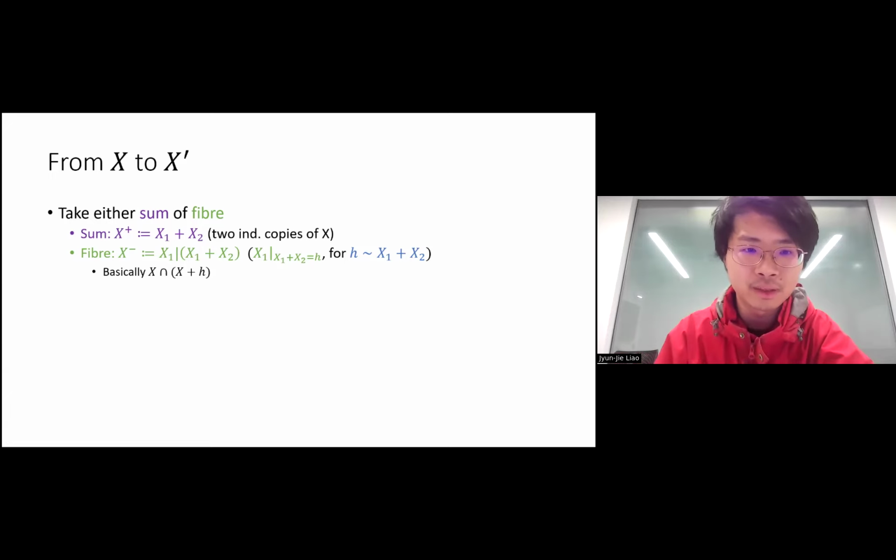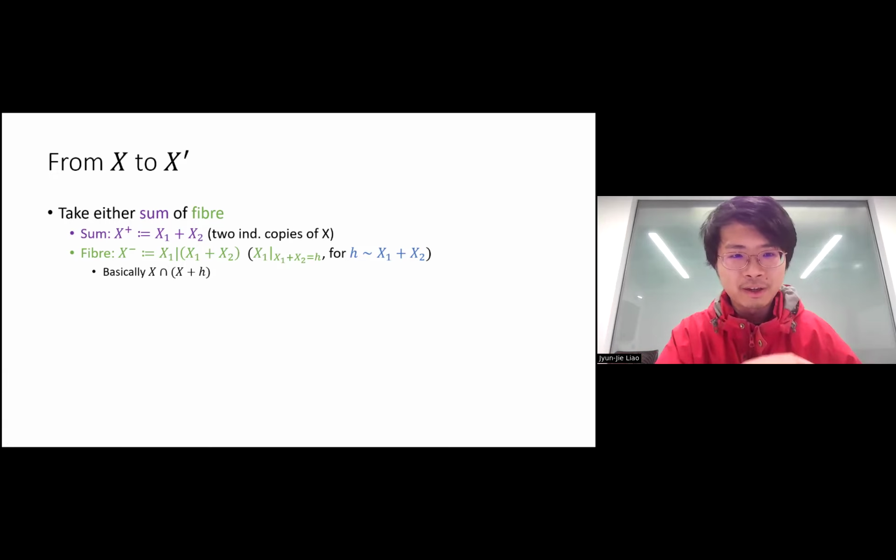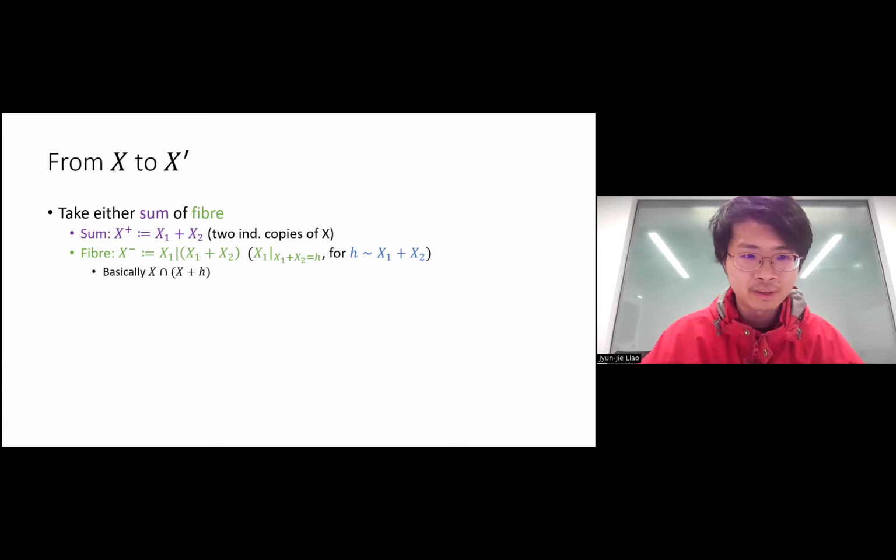Yeah. So the fiber case is just that we randomly sample some value from X1 plus X2, and then we consider the distribution of X1 conditioned on X1 plus X2 equals h. And if we are in the case that X is the uniform distribution over some set, then this operation is exactly taking X and taking the intersection of X and some shift of X. So it coincides with what we described, but generalized to an entropic version for distributions.